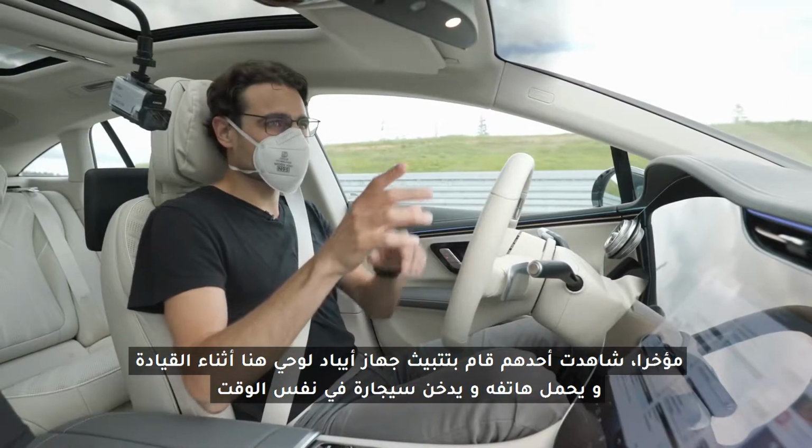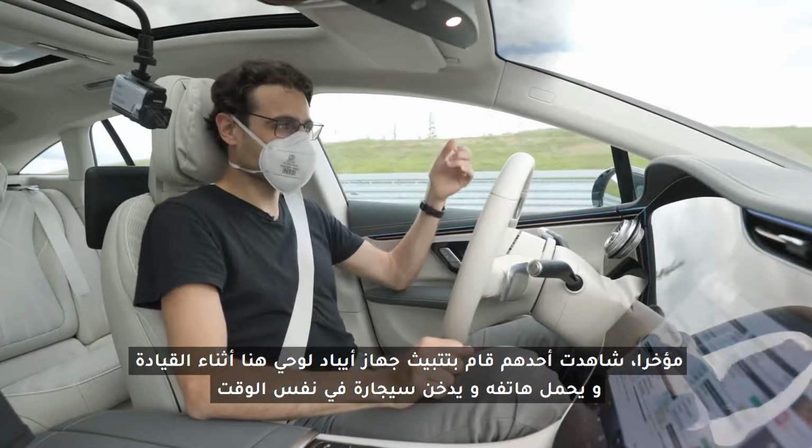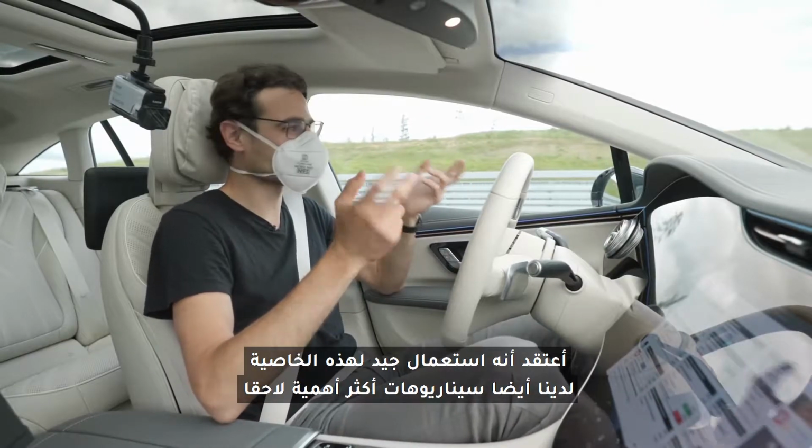I've recently seen someone who has attached an iPad right here while driving, and using the smartphone and smoking a cigarette. Wow, that's supposed to work.